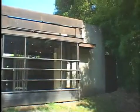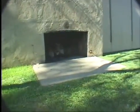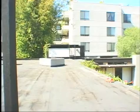Hey, come here. We got a treat for you today. The Rudolph Schindler House on Kings Road in West Hollywood. This is the first modern home ever built. Let's go. Schindler created the first home that was both indoors and out. There were 4 outdoor fireplaces, even 2 sleeping baskets on the roof.